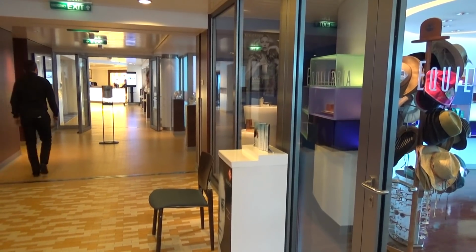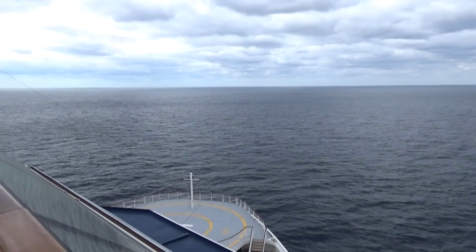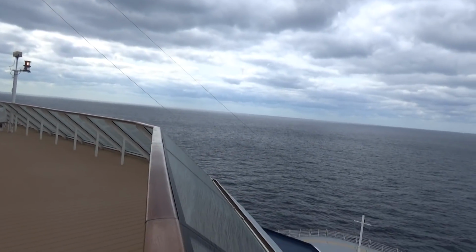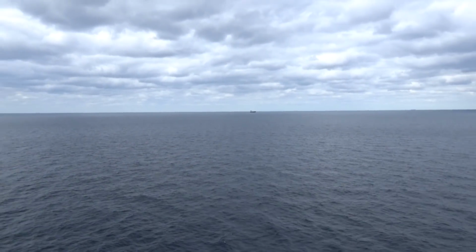So one thing I would tell you as a pro tip on the Celebrity Equinox is that on Deck 12, which is their spa deck and their fitness center deck, they have this great giant gym and lots of different spa features. Like when I'm at home, I'll go to the gym every day. When I'm here on vacation, I don't go to the gym. It's just not my thing. I think if I was on a 2-week cruise, I would.